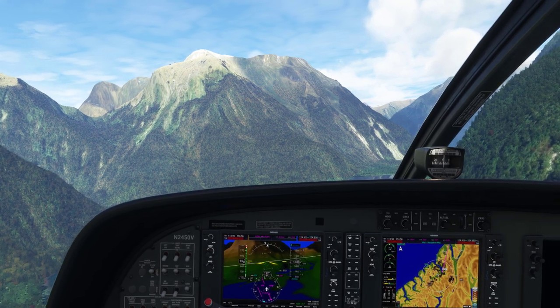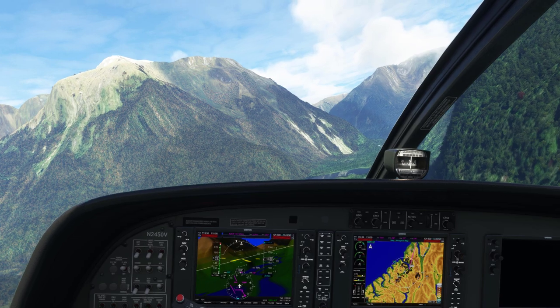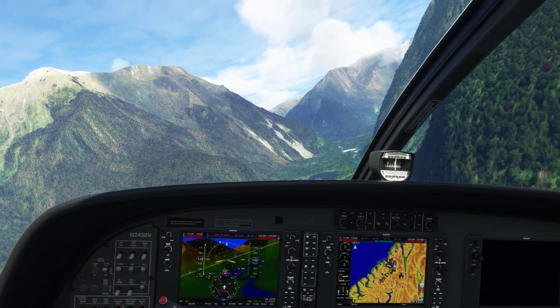Come around this corner up here, you should be able to see the Arthur River walking bridge.